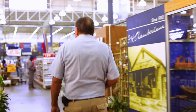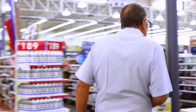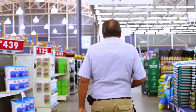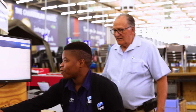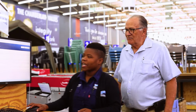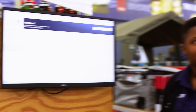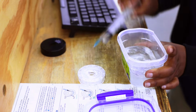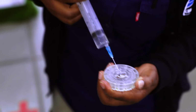Keeping your pool water in perfect condition doesn't have to be a guessing game. At Chamberlain, we're here to make pool care easy and affordable with our free pool water testing service. Simply bring a sample of your pool water and our experts will test it right here on the spot.